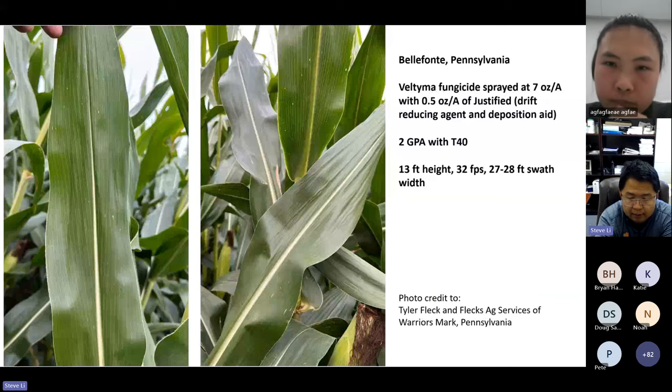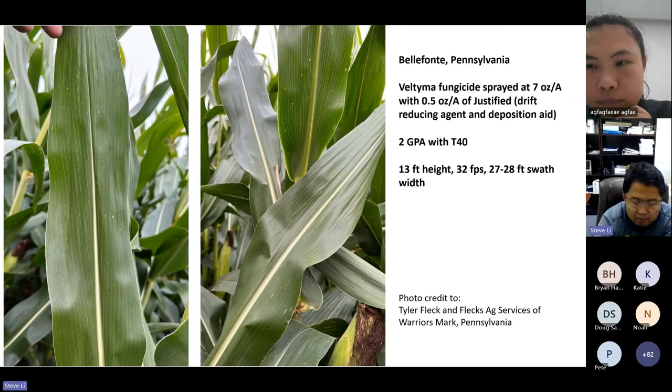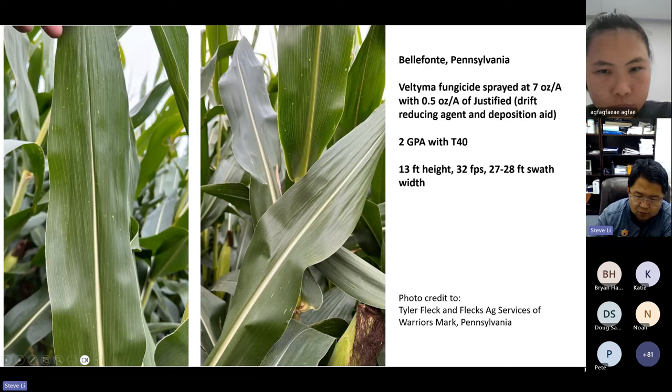Where he sprayed, I think he used Veltyma, a BASF fungicide, at a 7 ounce rate, also with a 1/2 ounce of a drift reducing agent and deposition aid called Justified, made by Helena Chemical Company. It was a tank mix sprayed at 2 gallons per acre with a T40 at a 13 foot height over a fairly flat field. That's a good height, not too high, not too low. Almost top speed, 32 feet per second, with a 27 to 28 foot swath width. The operator observed pretty good efficacy against tar spot. We have to appreciate Tyler Flag and Flag Ag Service for providing the picture. They operate from Warriors Mark, Pennsylvania.